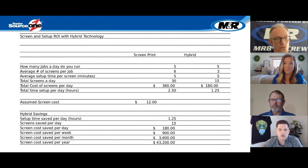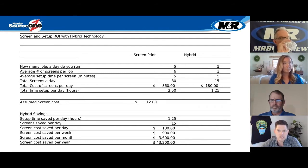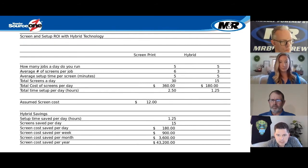So let's say you assume your screen cost is $12, whether that's including labor or not, just for general cost. Normal screen print, how many jobs a day do you run? We're going to keep that consistent. Average number of screens: this is 6, hybrid average 3. You may have 2, you may have 4, and so on. So you're cutting your screens in half by doing the same amount of jobs. You're cutting your cost in half, and your setup time is going way down as well. You can see the amount of time that you saved over the day, and the amount of screen cost saved per year is $43,000.